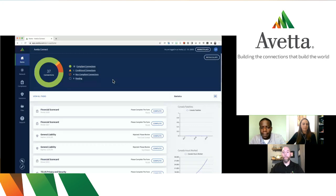All right, so this is Connect right here, and she was just showing earlier that your compliance status when you first log in is located at the top left. We call this the donut, just in case you guys ever want to know that. All of these are clickable here. If you have multiple connections, you can easily click on these and drive into those details to see how you're standing with those particular connections.